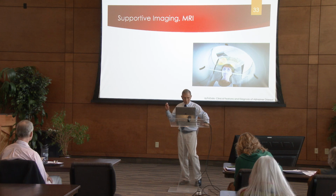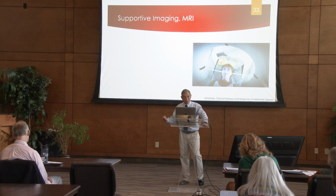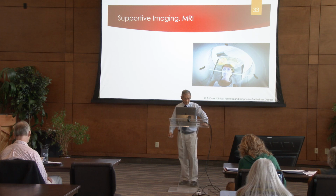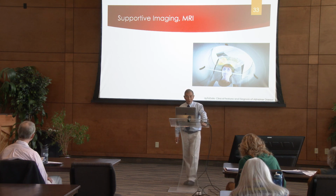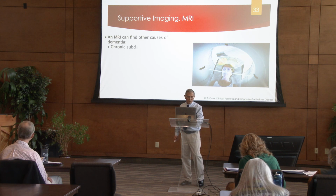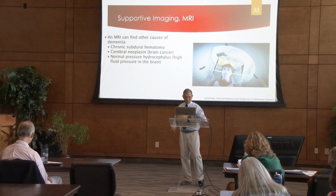As I said, one of the first tests is usually an MRI, a brain imaging test, because you want to rule out other causes of dementia, like multi-infarct dementia that I mentioned earlier the patient had that came to see me about it. Other things that an MRI can show you, which can cause dementia: chronic subdural hematoma. If there's been a bleed in the brain and the clot is still there, compressing part of the brain, that can cause it. A cerebral neoplasm, brain cancer, normal pressure hydrocephalus. That's an increase in volume of the cerebrospinal fluid in the brain. It can cause a dementia.